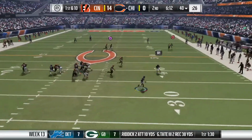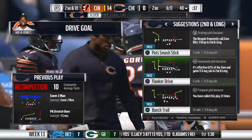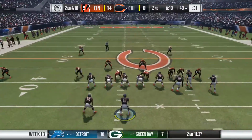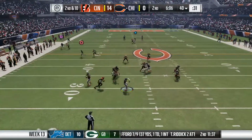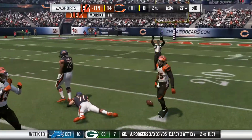Now a play fake here on first down. Sliding out of the pocket. Alshon Jeffrey, the intended receiver. And it's 2nd down. And on the outside, they're playing press coverage. Now a play fake, and it's Luck. And Luck will be intercepted for a 3rd time. Picked off by the linebacker, Vontaze Burfict.